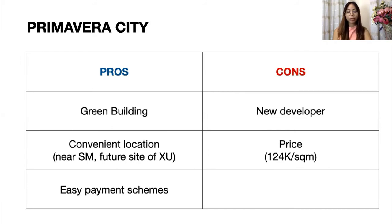So they have this low down payment promo wherein you have 6,000. But they also have a balloon payment at the end. You have to take note of that so that you will be able to save up for the balloon payment at the 48th month. And for the cons, they are also a relatively new developer, like Residential Loft.